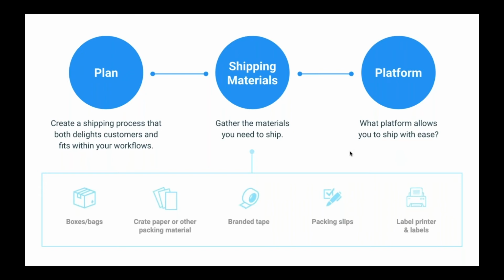So now that we've discussed how to get a real edge in shipping by creating labels online, the next question is, how are you going to do that?